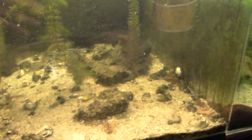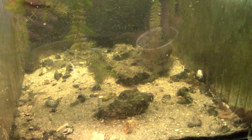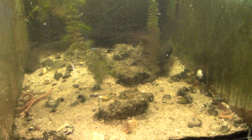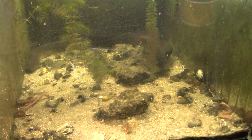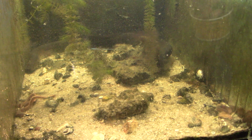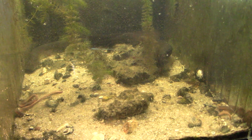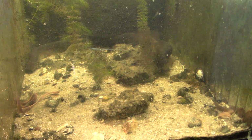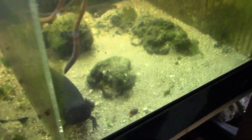We've got 2 of them in here. We have about 10 of these sirens. We caught them all at once. They were in a breeding colony. So we've got, is that it? I thought I had, yeah, down here. A couple more down here.